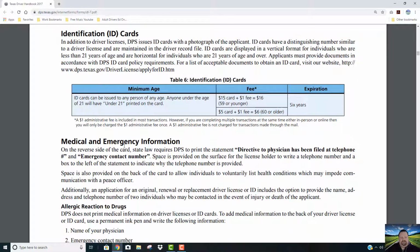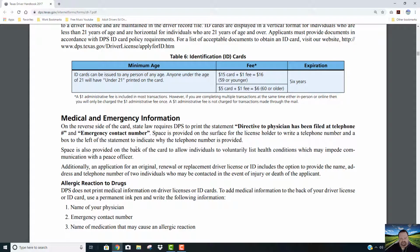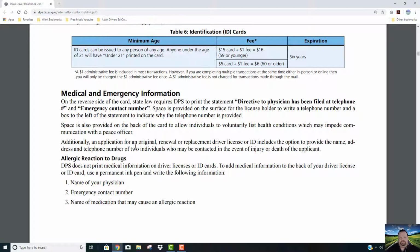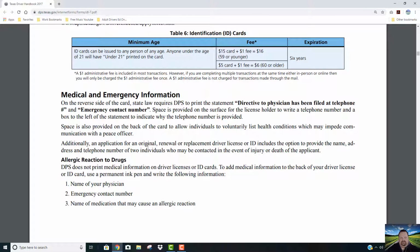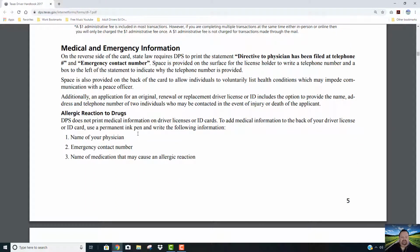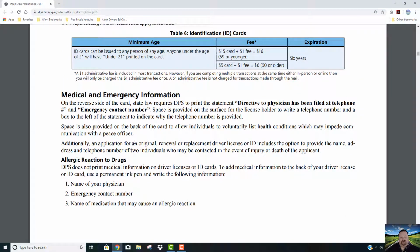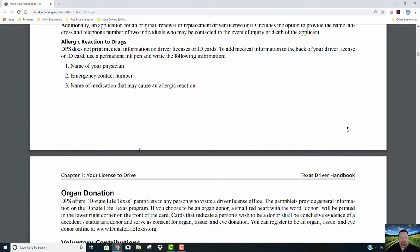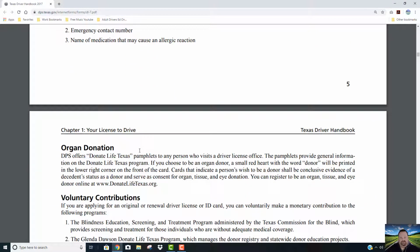Okay. Medical and emergency information. When you go down there to the DPS, you will have to fill out a medical questionnaire and emergency information. On the back of your card, you have that little magnetic strip, and you also have a little chip inside your license that gives information. If you're ever involved in an accident or they need to scan your license for medical purposes, it has that medical information on there for you. So make sure you fill it out accurately, so that if you ever do find yourself in an emergency situation, they'll know what to do.